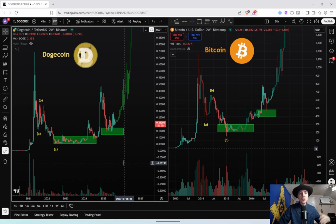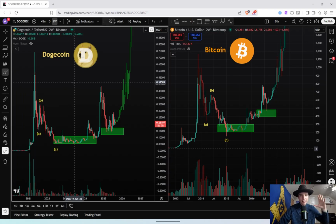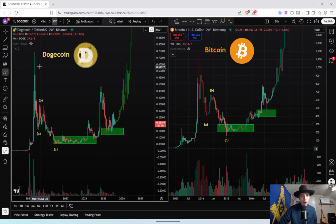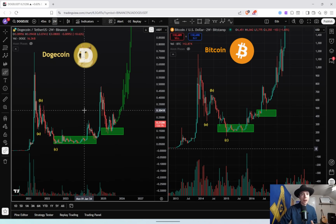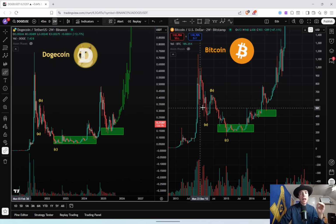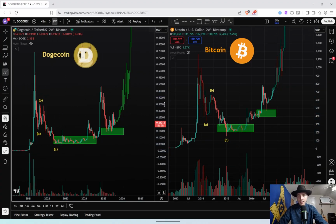All right, so as you can see, we have Dogecoin over here on the left and Bitcoin over here on the right. And the human psychology on both of these charts is exactly the same. We had a big parabolic run on Dogecoin in 2021 and a big correction that came shortly afterwards. Bitcoin had a big parabolic run in 2014 and a big correction that came shortly afterwards. Both of those corrections are ABC corrections, as you can see I have drawn on the chart here.